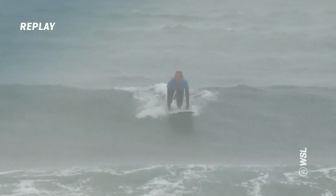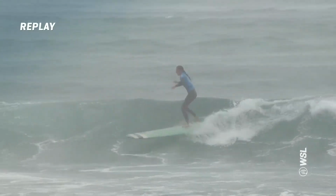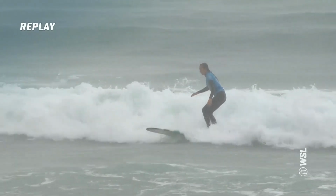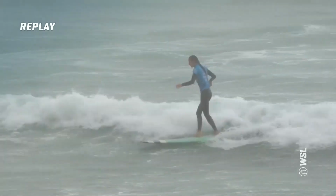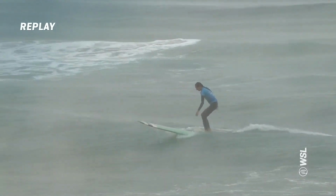And let's have a look at the replay of the last wave of Honolua here. She gets straight up to her feet. I love how she just takes her time there. She goes for a quick 5, and then she'll put it there for a float. We saw her just try and connect all the way through on this one, staying in the middle third there. And she just walks up, trying to get this inside connect.